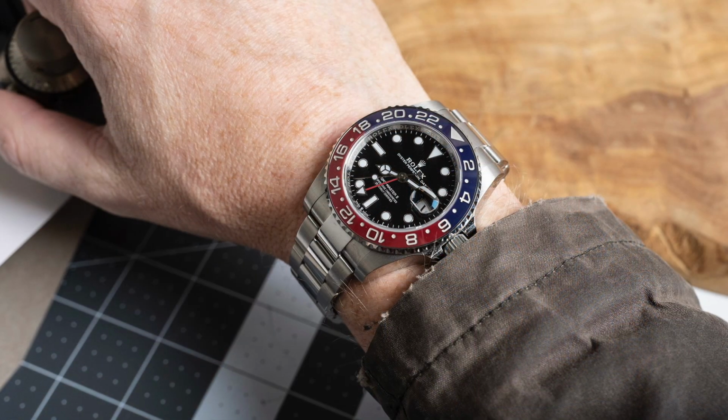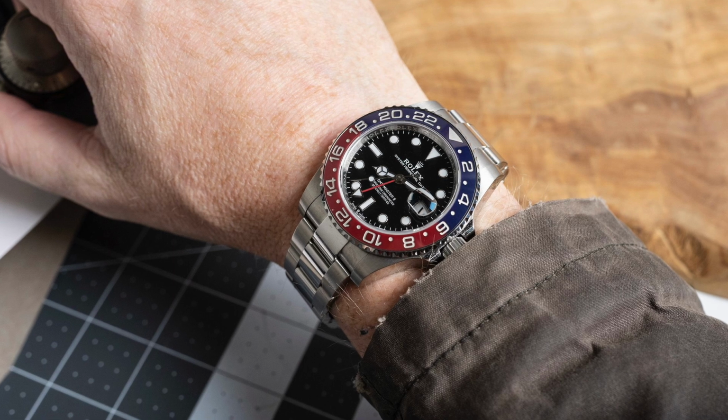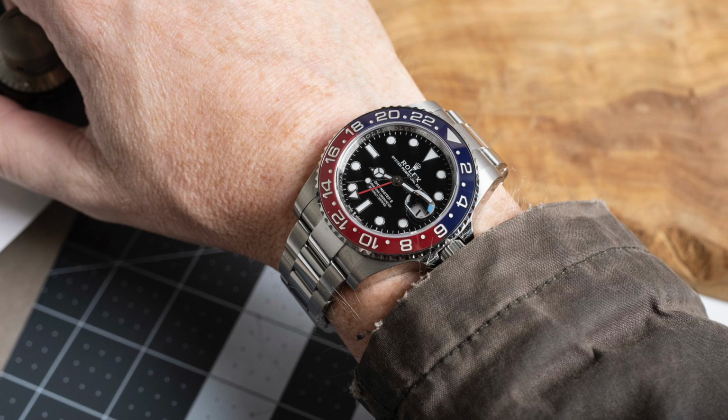I am wearing a 126710 BLRO. I think I got all that right. That is not a fax machine. That's the Rolex GMT. Yeah, I think I heard a niner in there somewhere. Is that a niner? So we've all got... Wow, look at this. This is a pretty impressive little lineup of watches that we got here.